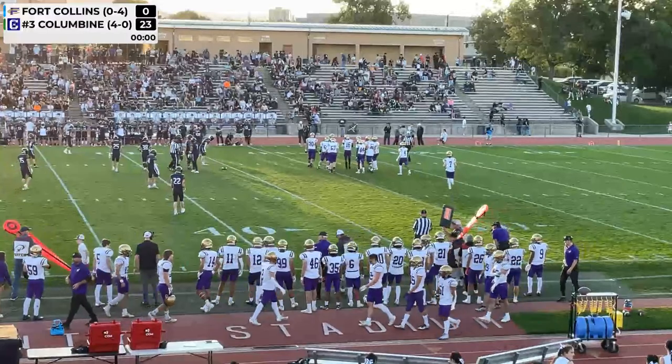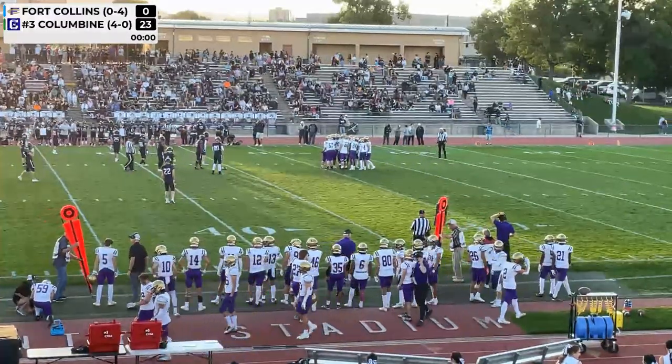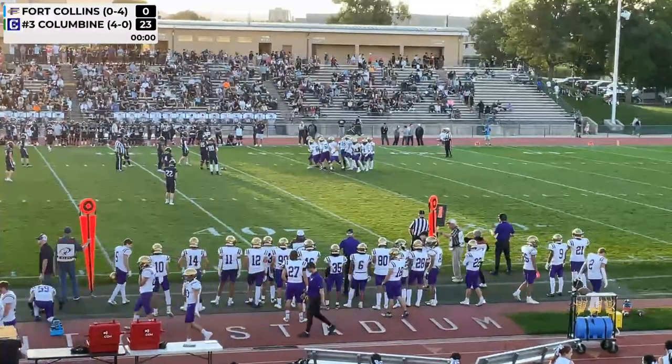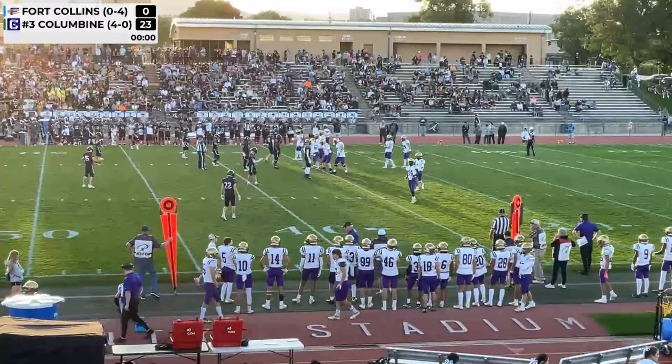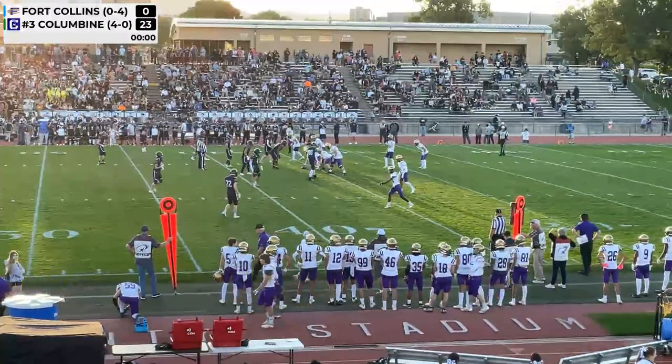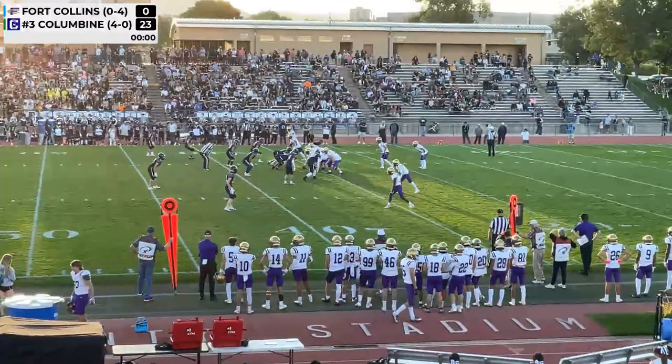Rough sledding in there. Columbine's no joke on defense as they are on offense. Currently ranked number 3 in 5A. There are no slouches out there at all in any way, shape, or form. So the Lambkins get a first down. 3:25 left till the end of the first quarter.